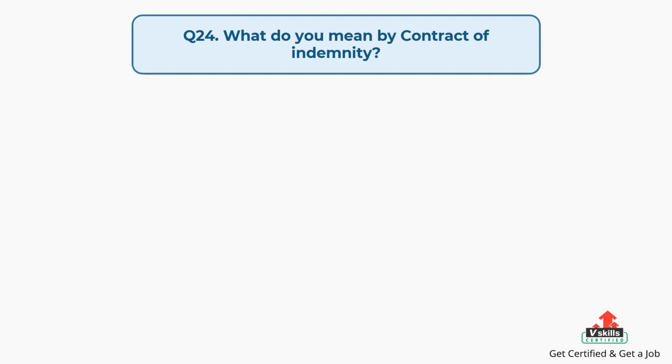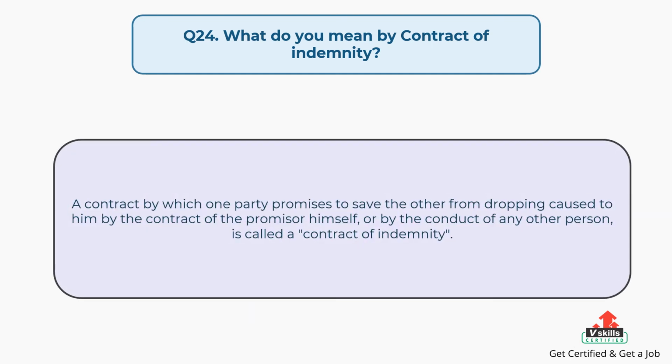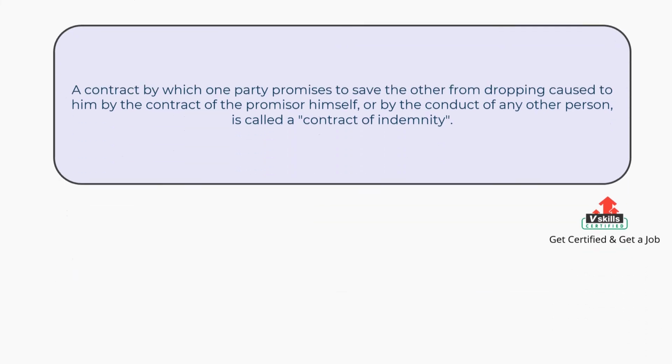Question number 24. What do you mean by contract of indemnity? The answer is, a contract by which one party promises to save the other from loss caused to him by the conduct of the promisor himself, or by the conduct of any other person, is called a contract of indemnity.